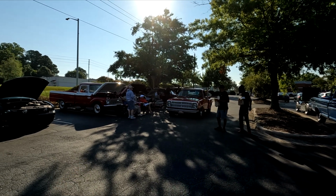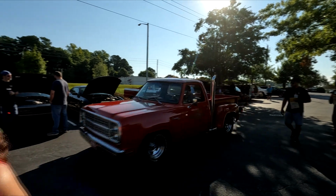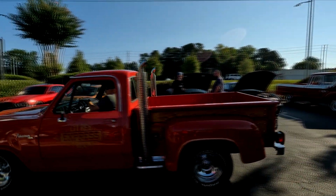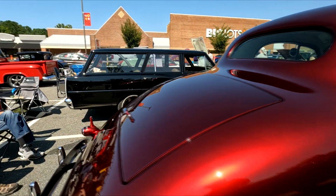He's got the Winston Cup on there. My friend had one. He flipped it over. Oh no. He liked to drink a lot. A lot of people try to get this color, but they don't quite get it. Who painted it?